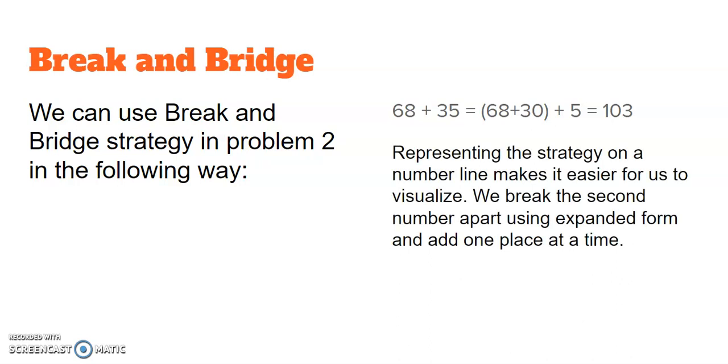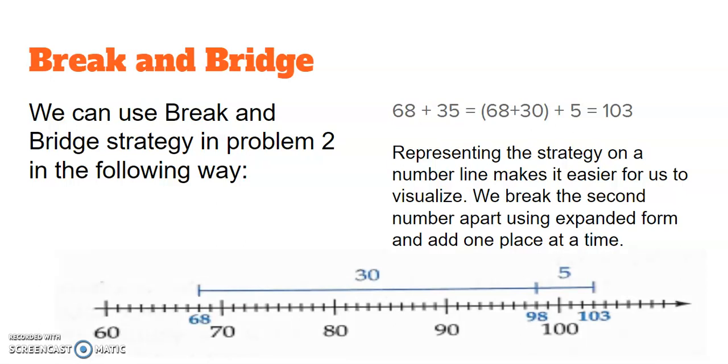We could visualize it by using a number line. Again, we would break the second number apart using an expanded form, then add one place value at a time. So we would start at 68, add our 30 to get to 98, then add our 5 remaining to get to 103.